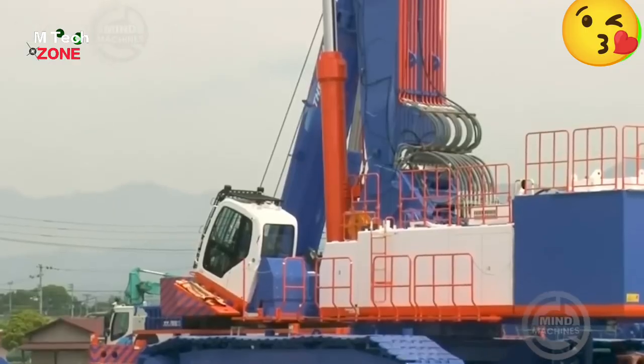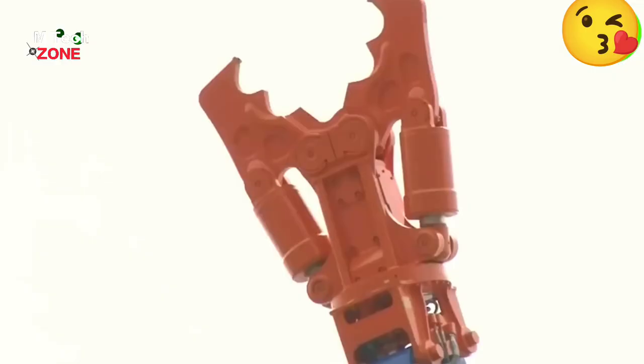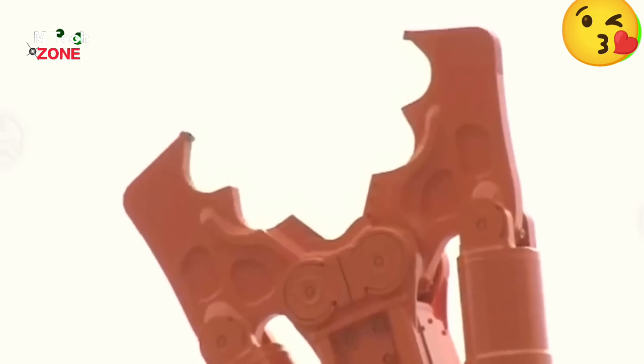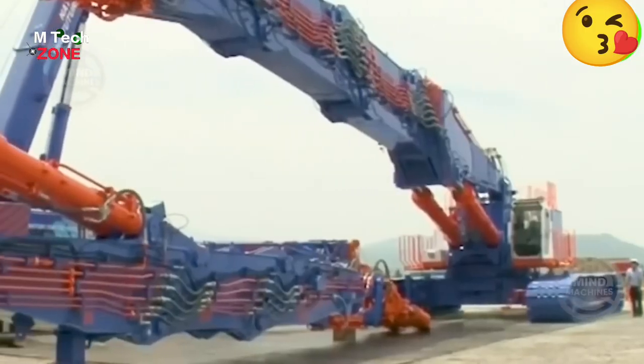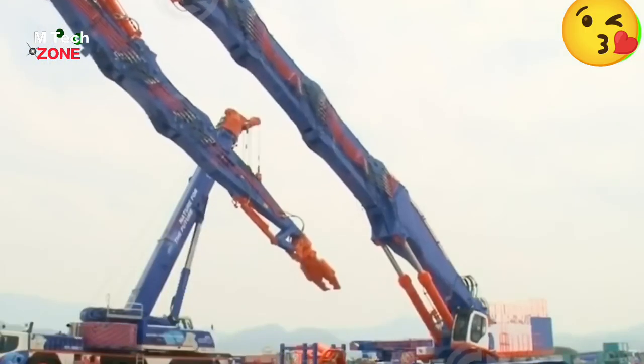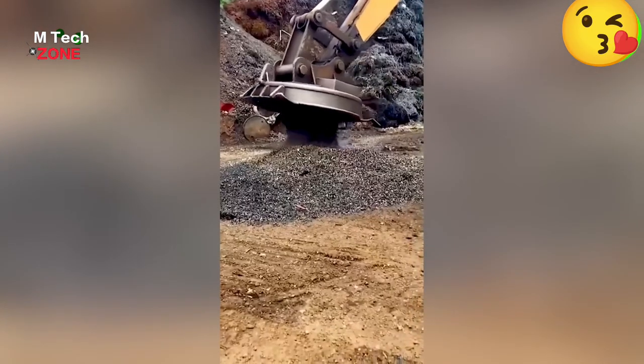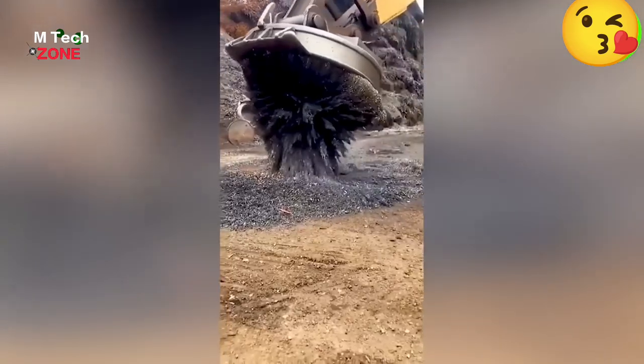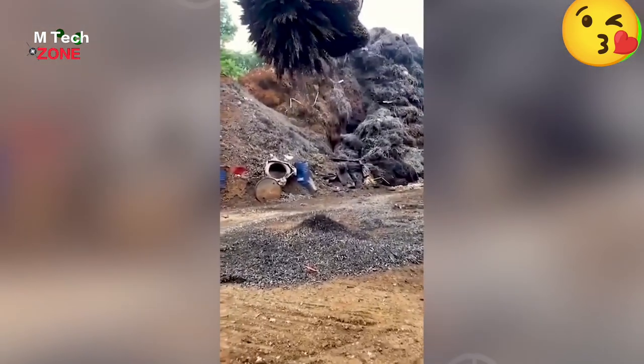The SK3500D excavator, capable of working at a record-breaking height of 213 feet. It can even demolish skyscrapers. The colossal electromagnet gives us a performance like no other, truly astounding.